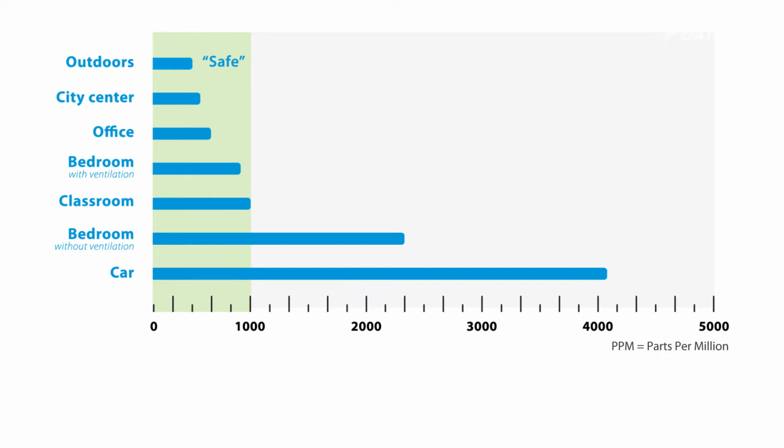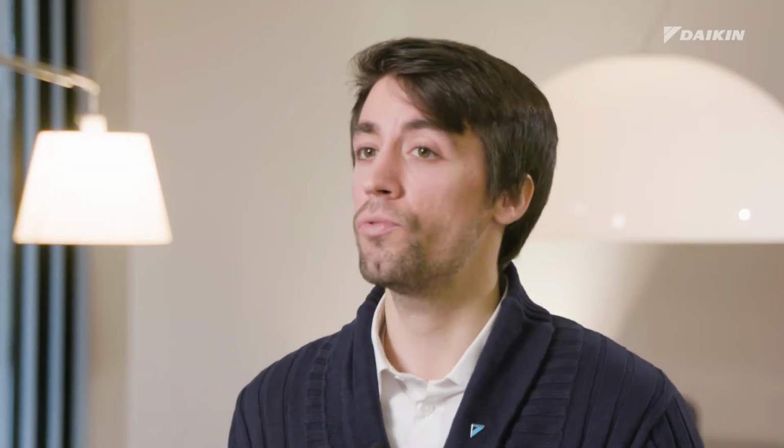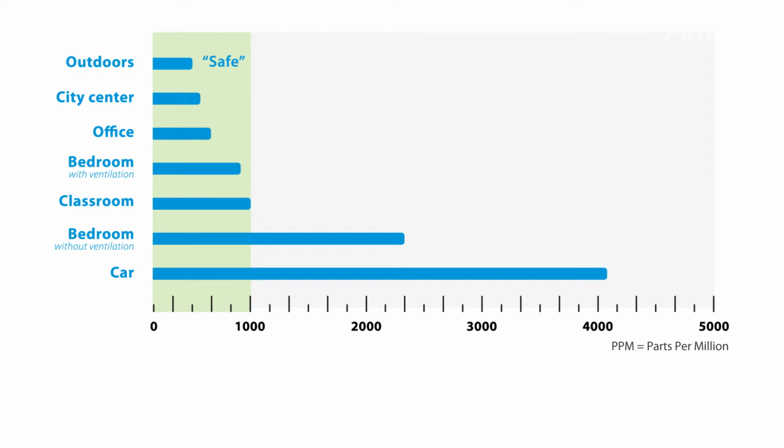So if we are in the green area, in the safe zone, we can ventilate our home properly and benefit from this ventilation. However, if we don't ventilate our bedroom, for example, then we can get up to 2000, 2500 ppm on average, which is twice as much as the safe threshold I mentioned before. However, we don't want to focus just on the average. We want to go a little bit deeper.